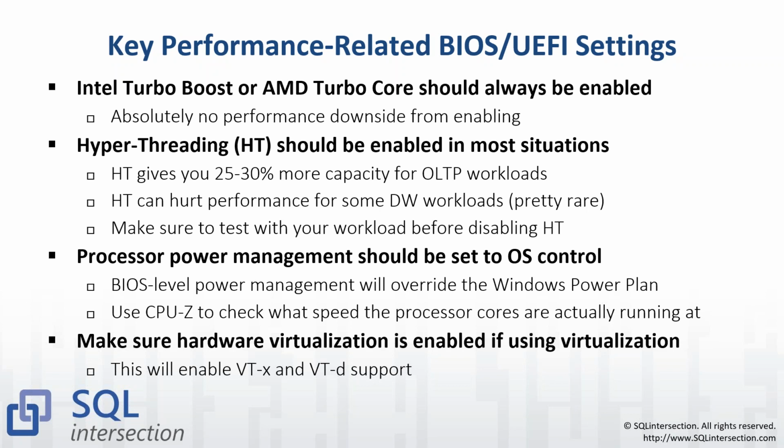It says there it can hurt performance for some data warehouse workloads. How come? Well, if you've got a query that's parallelized across many, many processor cores, then you're going to get CX packet waits, and sometimes that can slow down certain queries when hyperthreading is turned on. But it's not very common. It depends on the query, and I wouldn't let this scare you into saying, oh, I've got a data warehouse workload, so I'm just going to turn off hyperthreading. Test it both ways if you're worried about it. Most of the time you'll be better off with it turned on, but there are a few exceptions where it does hurt query performance, only for certain queries.